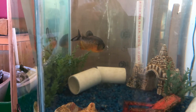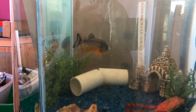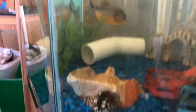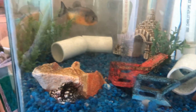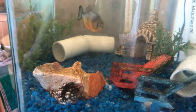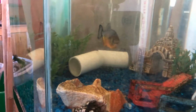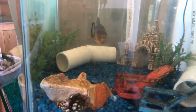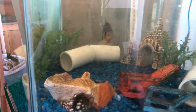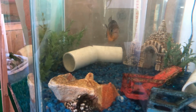So instead of buying one of those starter things, I just started on my own, and then I put some established decorations in here and stuff. So yeah, like I said, just a jump start, and he seems pretty happy already. He's a little sheepish just because of the move, just like the other new ones I got, but doesn't seem to mind too much.